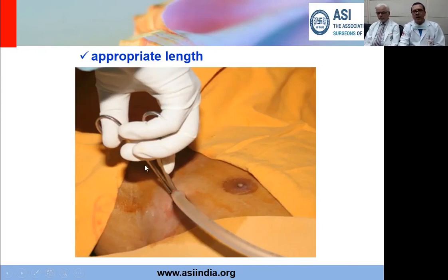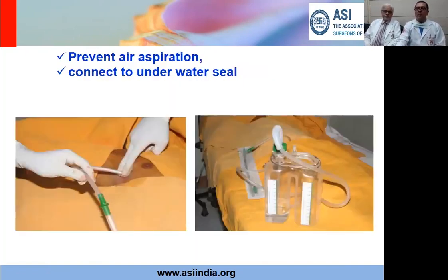Or else, maybe I want to go towards the apex. Okay, I want my tip to lie somewhere here. Then this is the length that I have. So you please decide which direction you want to go and how much length you want to be in, and accordingly you put that much of tube, so that you have enough length going in and not too much length going in. Otherwise later on it will be a problem.